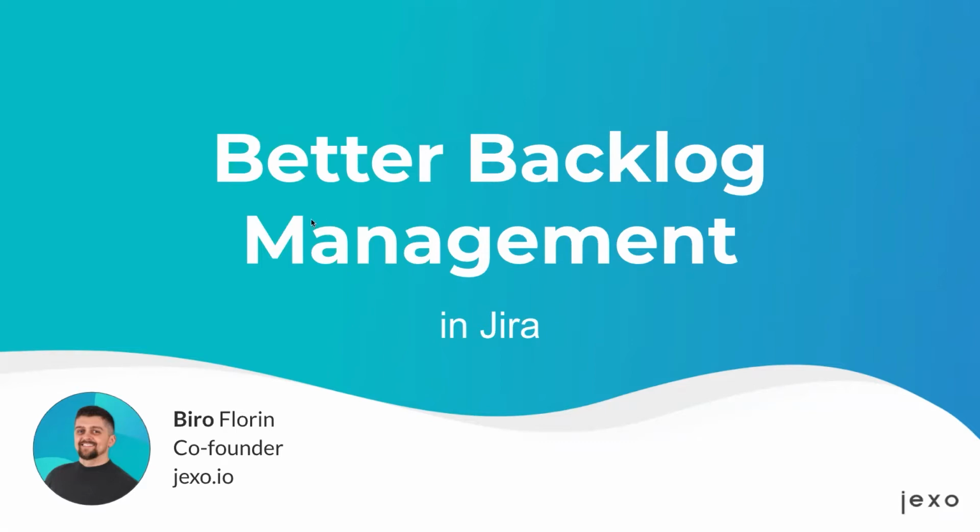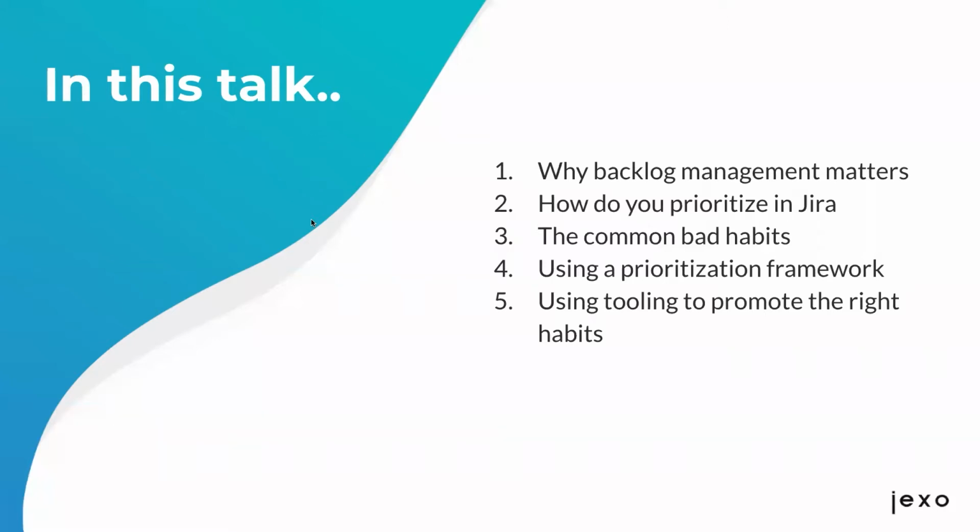Just to give you an idea of what I'm going to talk about and the sections. First of all, why does backlog management matter? Let's take it back to the basics. Why do people manage, groom and prioritize their backlog? How do you actually prioritize in Jira today? The common bad habits that people adopt, that I've seen in places I've worked, and that I've been guilty of as well. And how can you correct those bad habits by using a prioritization framework, and what tooling you have at your disposal to promote the right habits and use some of these prioritization frameworks.